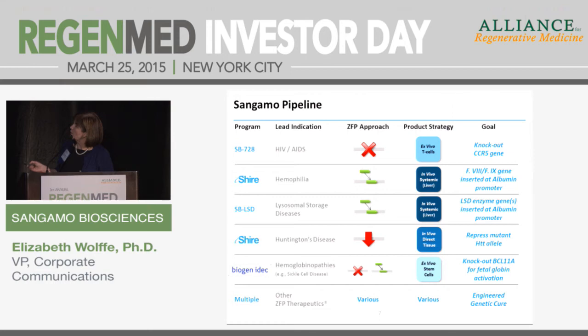The next two programs fall into our in vivo protein replacement platform. And what we're doing there is actually integrating a gene specifically into a particular target site in the liver. We're delivering currently both the zinc fingers and the target gene using AAV. And what we're using to drive expression of this is the albumin promoter in the liver. The albumin promoter is a very strong promoter. You make pounds of albumin every year. And what we've been able to do is to integrate either factor 8, factor 9, or in the case of our Shire programs, or in the case of our own proprietary programs, enzymes that correct for lysosomal storage disorders.